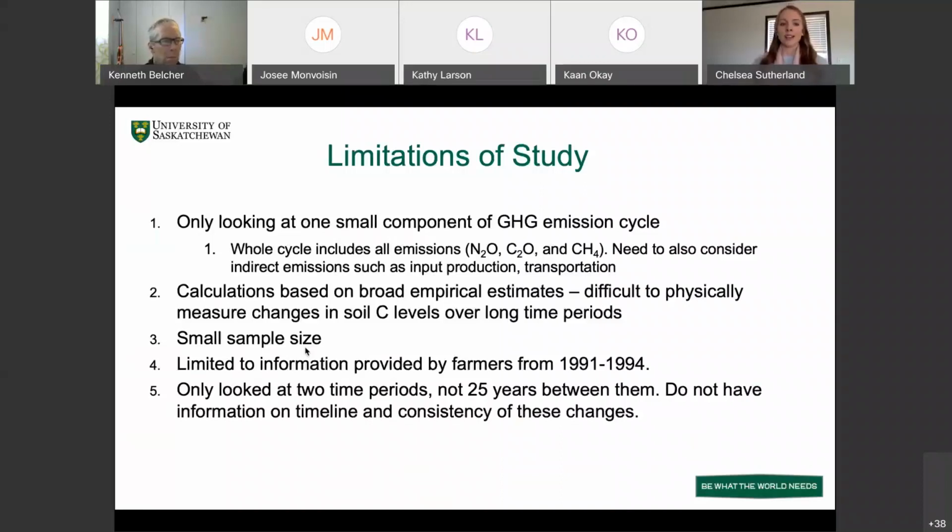Number two, my calculations are based on these broad empirical estimates. So I'm talking about these carbon coefficients. It's very difficult to physically measure changes in soil carbon levels, especially over long time periods. So in models such as this, we're limited to these estimates.